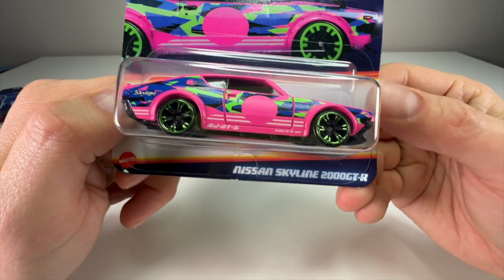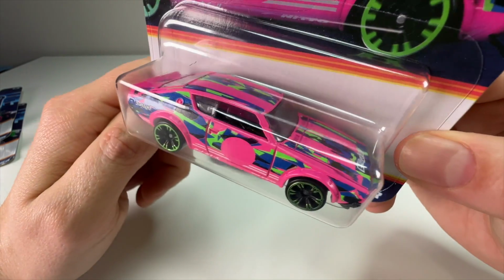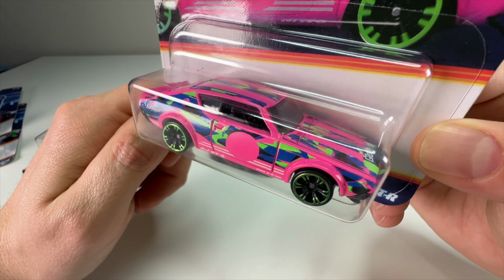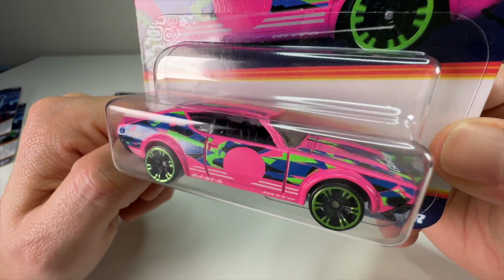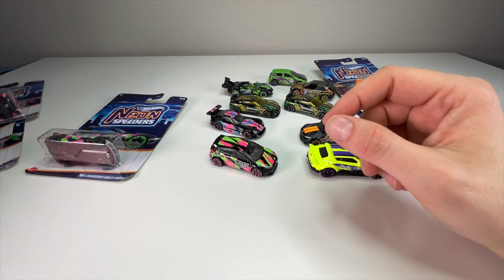Next up, we have the Nissan Skyline 2000 GT-R, the Ken Mary. Also a pink base on this one with that blue and green geometric camouflage. I kind of like it. I like how the circle is perfectly circular, even surrounded by the triangles. I think that looks good. That'll be a cool one to open.